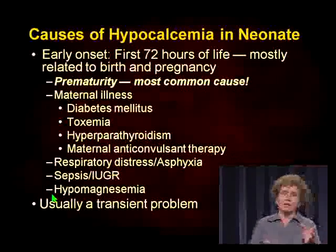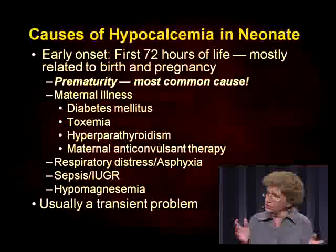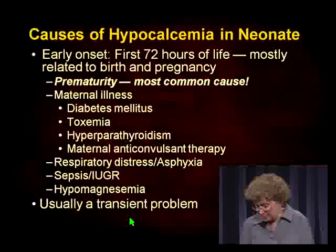Hypocalcemia in the neonate, they break it up into early and late, before and after 72 hours. If it's before 72 hours, it's usually transient, usually due to the birth or the pregnancy. Good board question, prematurity is the most common cause. Okay. The other things are like all the questions I always answer in the nursery, right? Toxemia, diabetes, sepsis, asphyxia, the same 10 problems they have in the nursery, right? That tends to cause the before 72-hour hypocalcemia. Again, usually a transient problem.